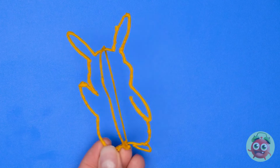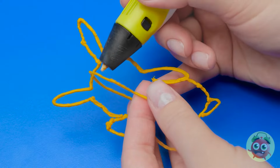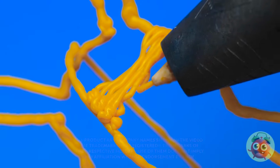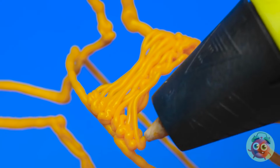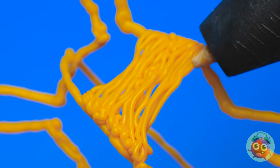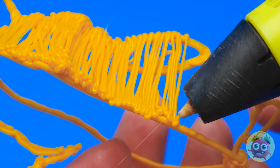I need to assemble it. I've joined the two pieces together to make a frame. And now I'll use the 3D pen to fill it in. I'll create small strands across the frame. It's just like coloring in a drawing. I'll keep the lines close together. I'll do this all over. I'm enjoying this. It's much more fun than knitting.